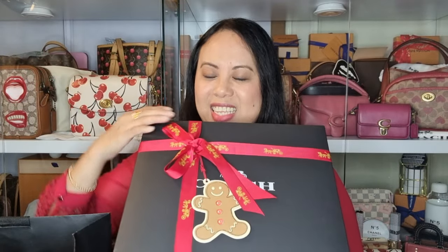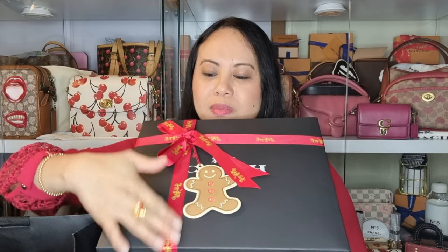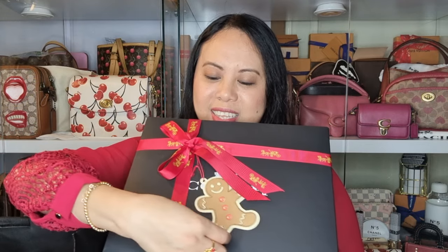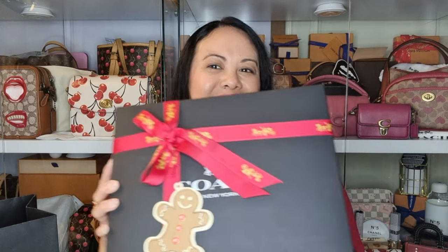Okay. And it's in this beautiful red ribbon. And I've got the Coach gingerbread tag. So once again, thank you, Maggie, and the Coach Doncaster team for looking after me. And yeah, special thanks to Maggie and also to Renee and Risa. So thank you so much, guys.